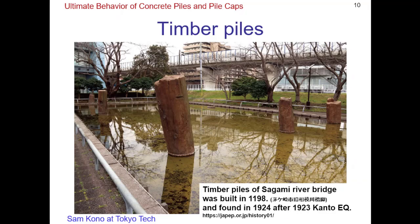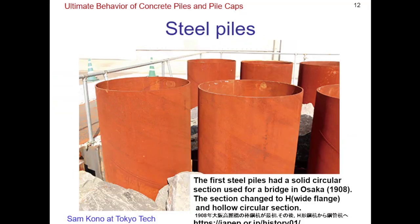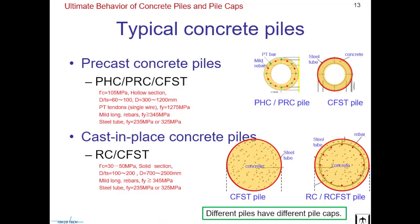And then what piles we are using, like timber, this is very old. Okay? And also steel. The steel piles are mainly used for the bridges or civil types of things, and we are not using very many for the building structures. And then what do we use for the building structures? Mainly we have, the first one is precast concrete piles. We make this in the centrifuge.